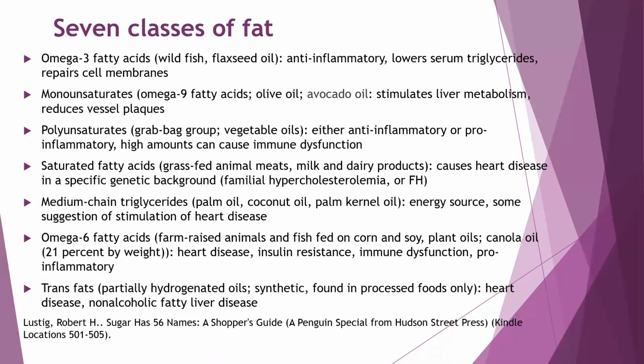And then last, there's the omega-6 fatty acids. These are inflammatory fats, and they're found in farm-raised animals and fish fed corn and soy, and plant oils like canola oil. These are associated with heart disease, insulin resistance, immune dysfunction. They're also pro-inflammatory. However, the worst category of fat is definitely, with no doubt, trans fats.